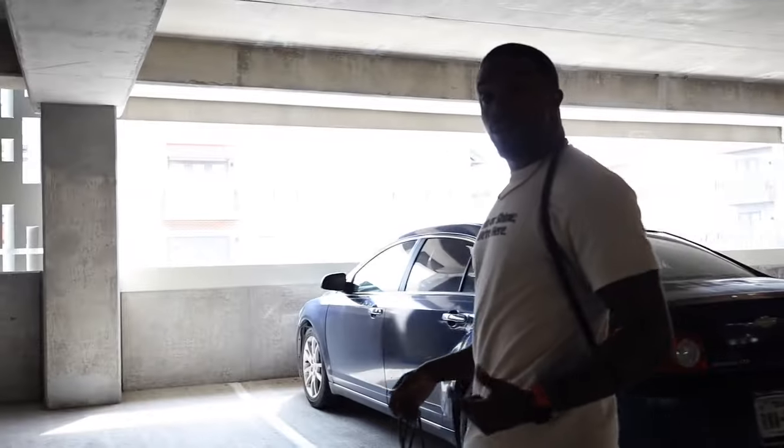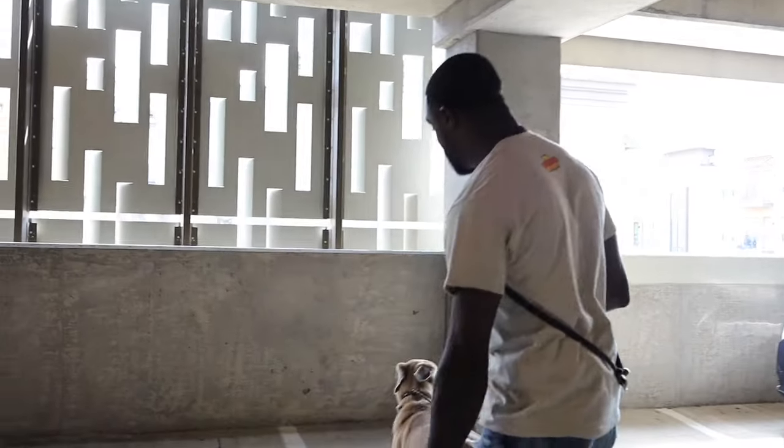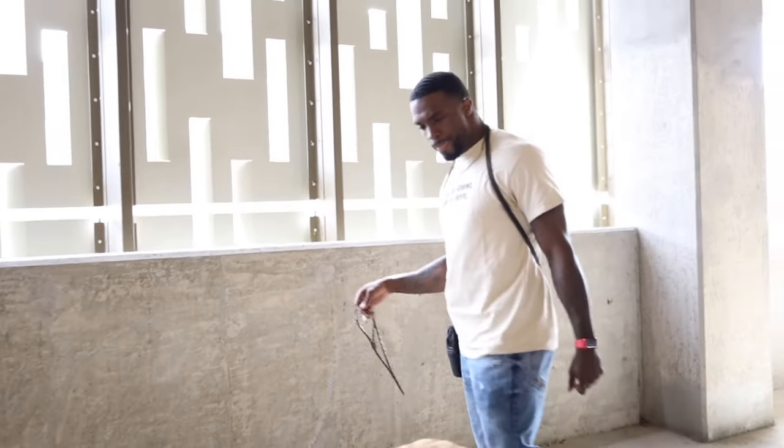Stay tuned. So one of the first things you want to do when you get your dog to a new environment is let him sniff around that new environment. So we're going to walk him over here to the walls, and it shouldn't be very much scent in here, but we don't know how dogs' noses work. So they might find scent that we didn't even know existed. So we're going to let him explore, get curious.